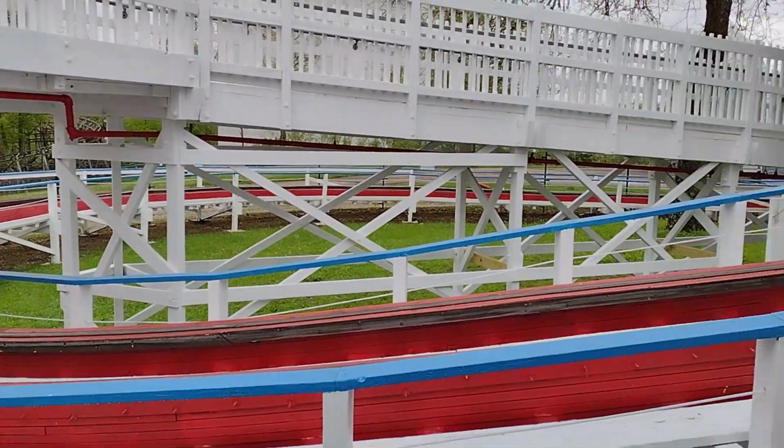Looks great. All right, so I just got off Racer. Surprisingly, that was actually very smooth. So let me say, Gravity Group, you did an awesome job retracking this ride. Now, hopefully the Beast retrack is just as smooth, and that will make it so much better, which I will show you guys more about a little later in the video. But for now, let's go to Orion.